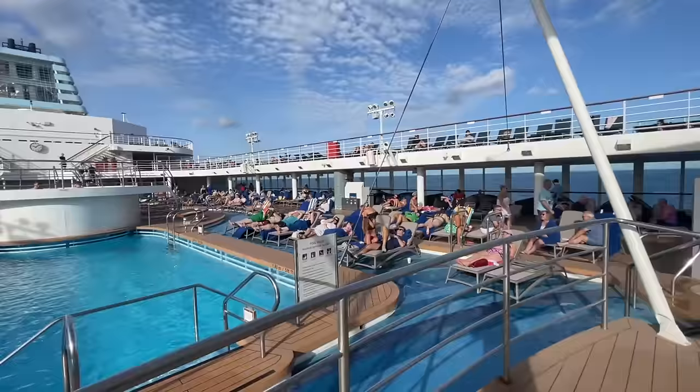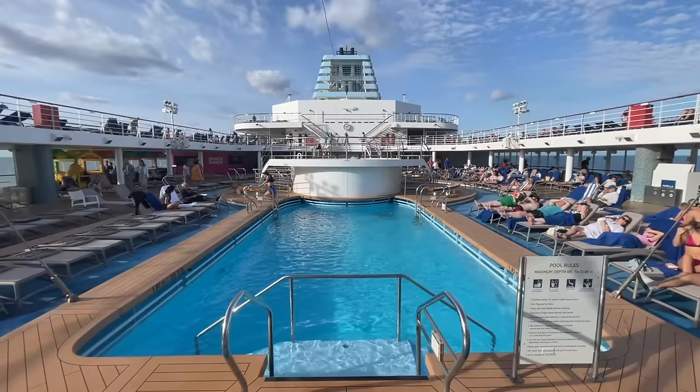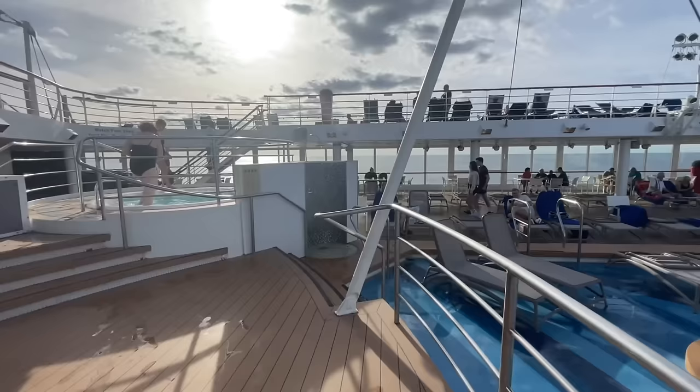I'm going to say it now, the temperature of the pool water on Marella Voyager is one of the coldest I have ever experienced in over 60 cruises on multiple cruise lines.